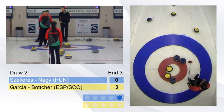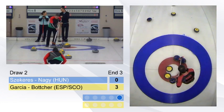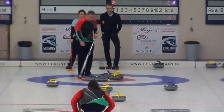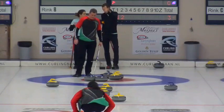You took a little bit more ice, you probably got in the fresh. It also came up lighter than I thought it was for the time. Yeah. You probably just caught some fresh pebble. It grabbed a little bit and came up light and curled.